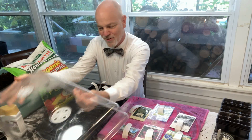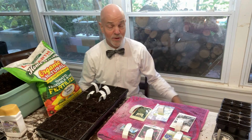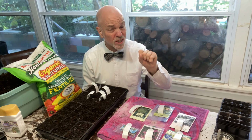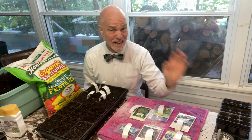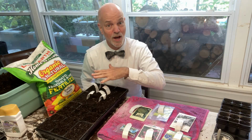So first things first is what seeds we're going to be planting. And these are some seeds. They're not very old seeds. Most of them are from last year, this year. A couple of them are from 2 years ago. Now, the dates on those seed packets are not an expiration date. Do not think that, and that's why I'm growing these. I'm wondering if these lettuce will grow.